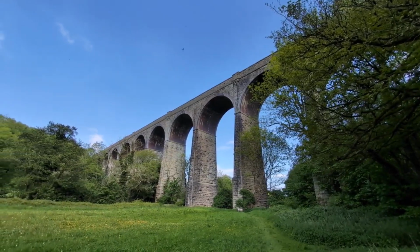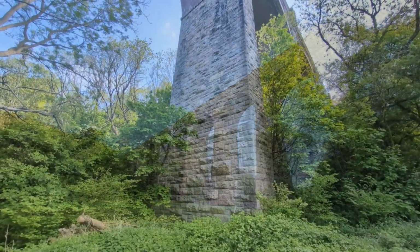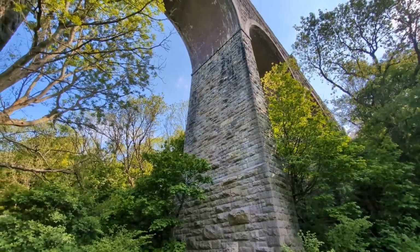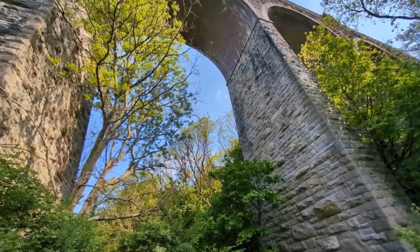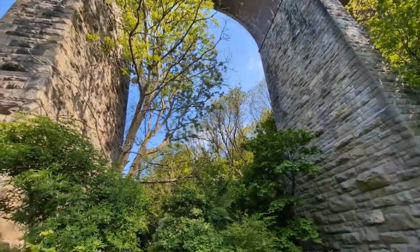What a lovely place. This really is, isn't it? Especially on a lovely day. Just about time to walk under one of the arches here at the bridge. There you go, there's another angle for you. Just one of 16. So we can actually walk through here.